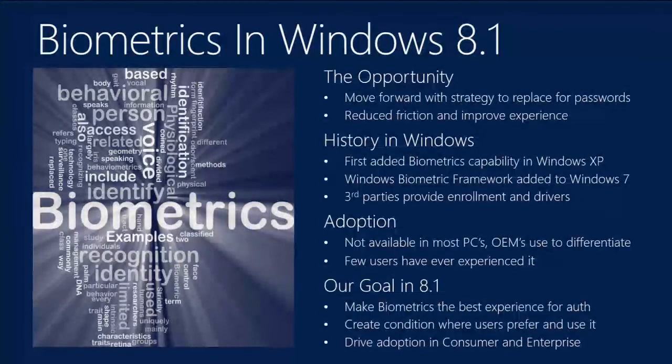So the opportunity, as I mentioned, is to try to get away from passwords, and biometrics is going to be one of the next steps to get there. Now, full disclosure, biometrics is a layer on top of a password, so they're not going away yet. But this is the next step in a series of steps that we're going to take. So we'll still have passwords, but what biometrics enables us to do is it would enable IT to move away from user-facing passwords.